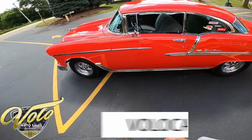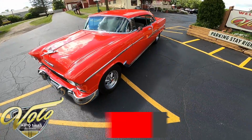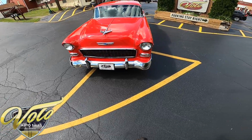So if you want all the other information about engine, when it was restored, anything like that, when we're done here, go to volocars.com. Jay has the whole write-up on it. We have 100 or so additional pictures, undercarriage included, and then the price is there, and then you can give the sales department a call with any other questions you have.